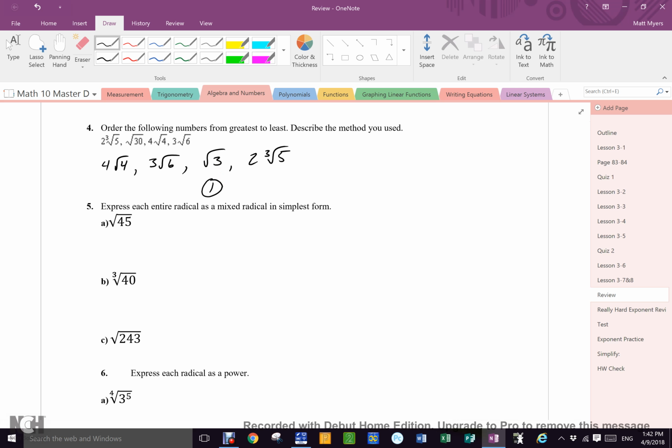What's your method? Describe the method you use. I do not care what your method is, but you all had to have a method. What are some things people did? Louis estimated, right? That's fine, nothing wrong with that. Louis said, okay, well, the root of 30 must be a little bit more than 5. The root of 4 is 2, 2 times 4 is 8. So 8 is bigger than 5, cool. Root of 6, Louis said, well, that has to be a little bit more than 2, 3 times 2 is 6, right? Okay, one method, estimate. What's another method?